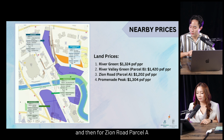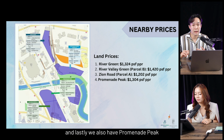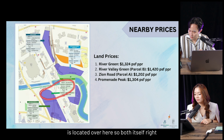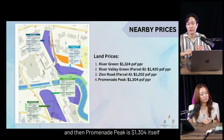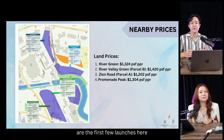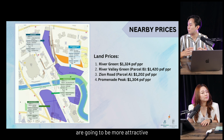And then for Zion Road, Parcel A is located over here as you can see. And lastly, we also have Promenade Peak, which is the project that we are talking about today, located over here. So Parcel A itself was bought at $1,202, and then Promenade Peak is $1,304 itself. Why not? Since River Green and Promenade Peak are the first few launches here, don't you think that the prices are going to be more attractive?